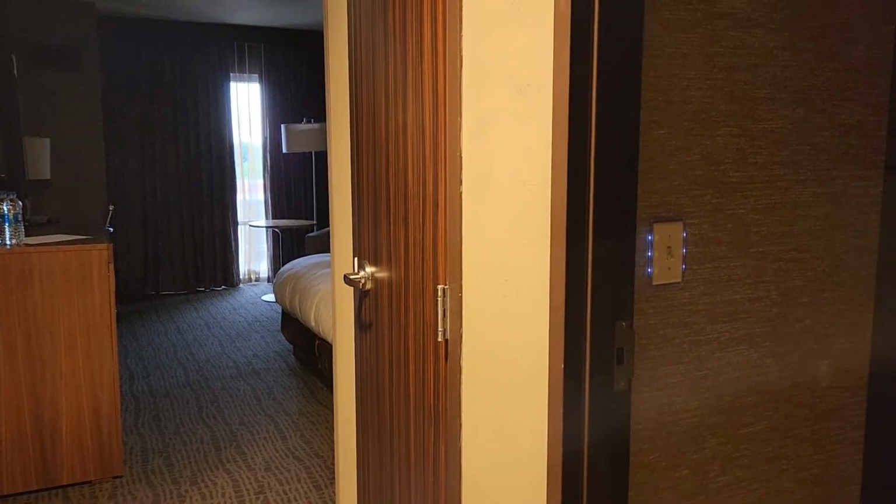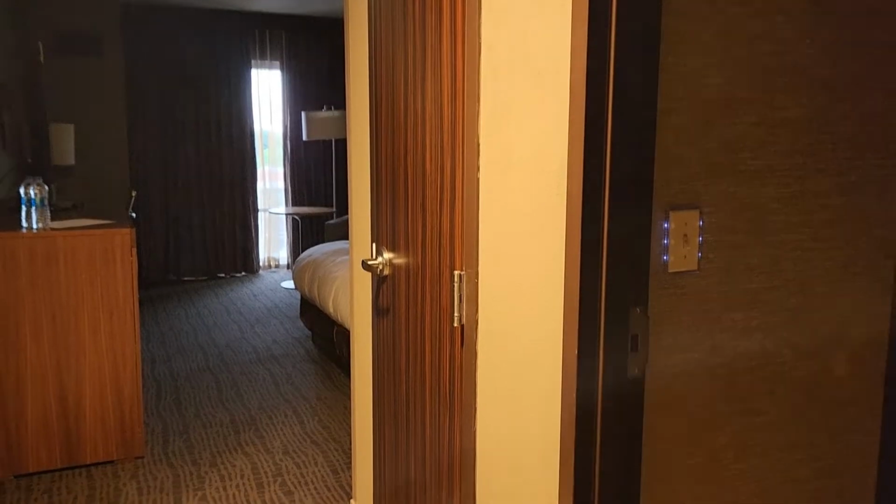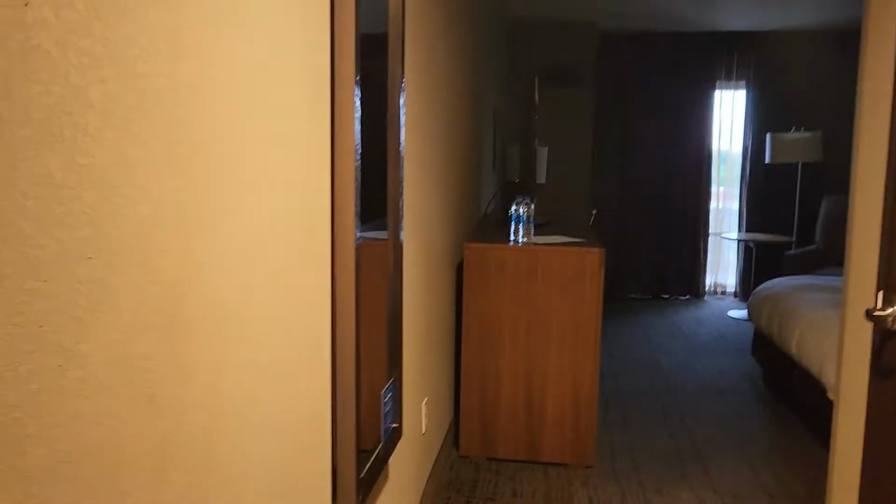So we are staying at the DoubleTree by Hilton in Columbia. We're in Columbia, Missouri on Broadway. The road is Broadway, sorry. So, let's see what we got.